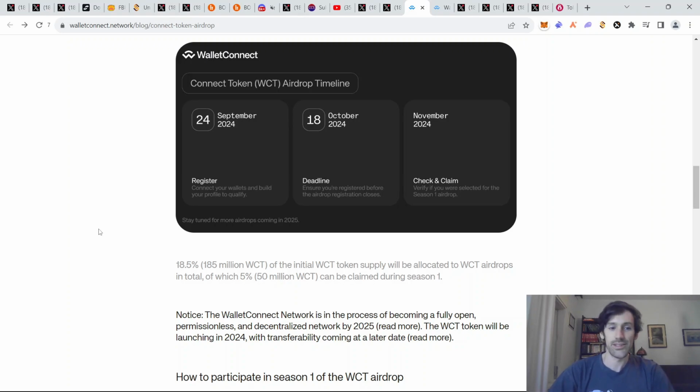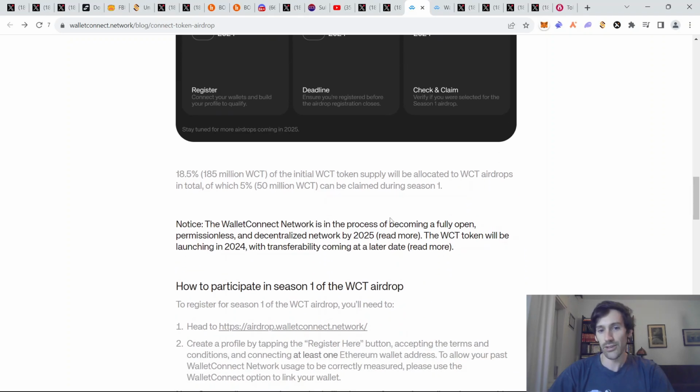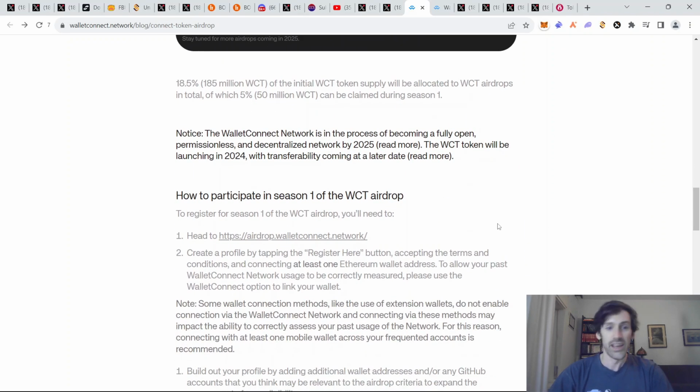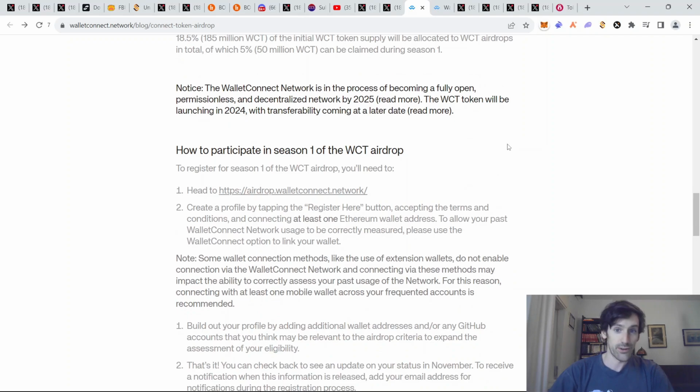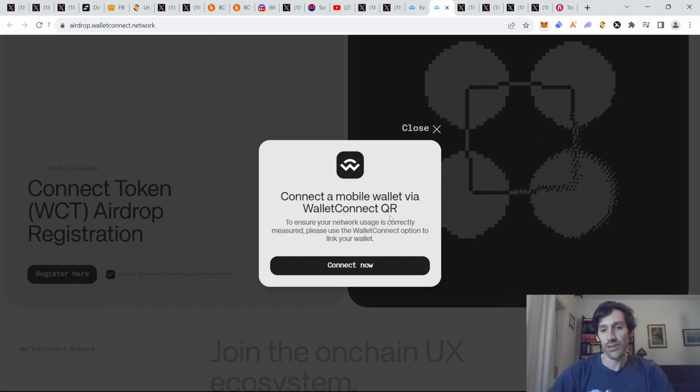So the token is going to be reserved for airdrop with 5%. So 50 million of Wallet Connect tokens will be claimed during season 1. And the process is incredibly straightforward, very, very simple. All you have to do is go to their official website and connect with your Wallet Connect QR code.